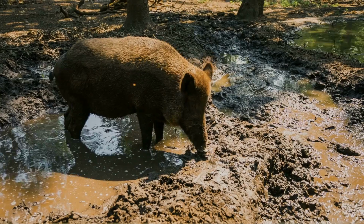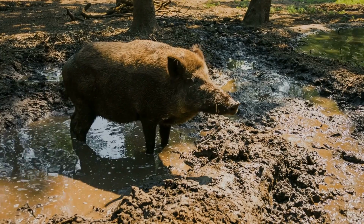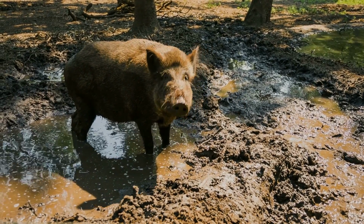Feral hogs are so loathed by landowners in Texas, the state has relaxed hunting laws. From the start of this month, you don't need a hunting license to pursue them on private property. Thanks to Mike Corney for the story.